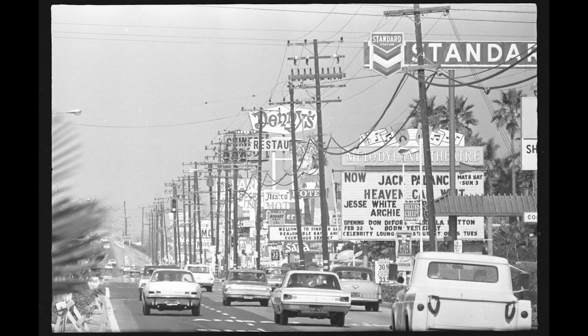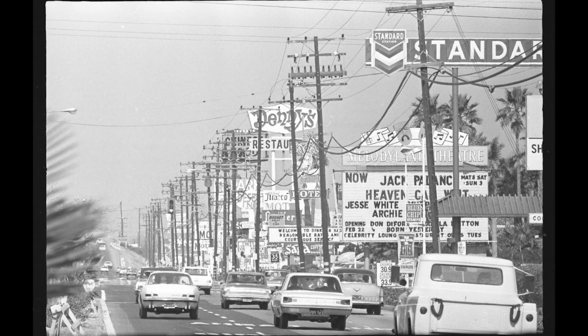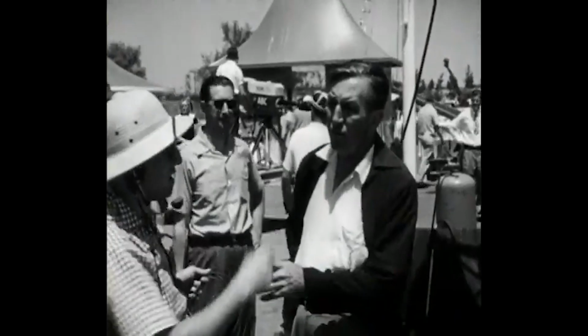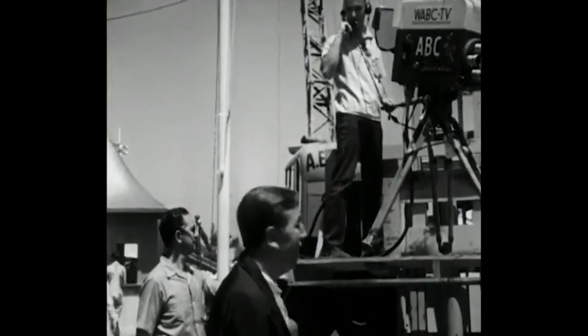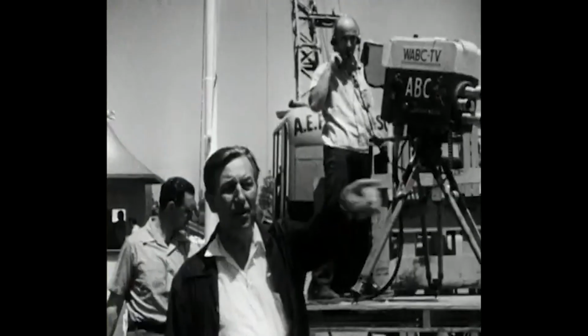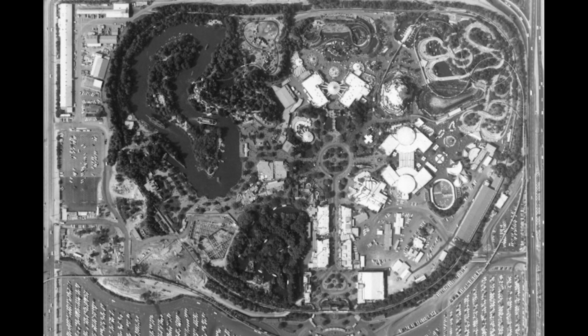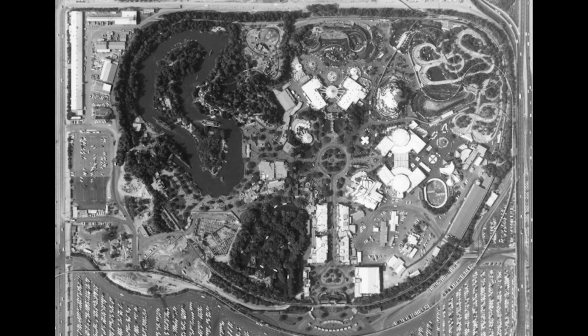When cheap motels and tacky restaurants started moving in next to Disneyland, Walt feared that if they were built tall enough, they could be seen from inside the park. Walt spoke to the city about the matter. He suggested the city impose a height restriction on buildings surrounding Disneyland. Through negotiations made, it was decided the height restrictions would be in the form of an inverted cone surrounding Disneyland by a half-mile in every direction.